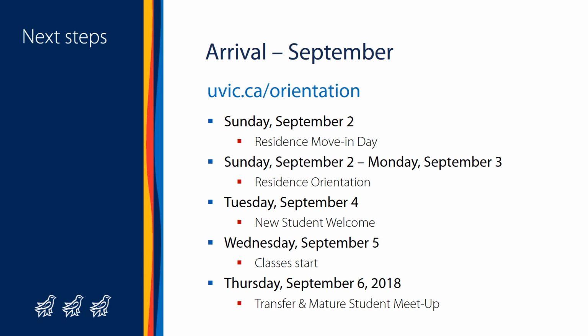For all students, you can find all of these dates posted at uvic.ca/orientation. Move-in day for residents is on Sunday, September 2nd. And then from September 2nd to Monday, September 3rd, it'll be residence orientation.